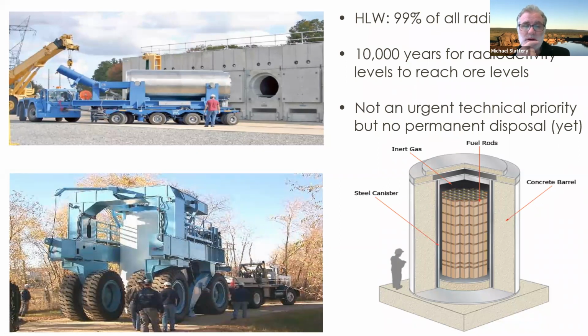So in summary, for waste, almost all of the radioactivity associated with nuclear waste is focused on what we call HLW, which is high level waste, the spent fuel. That's the most significant. As I said, it has to be put away for 10,000 years. And at the moment, all of that occurs on site in temporary storage.